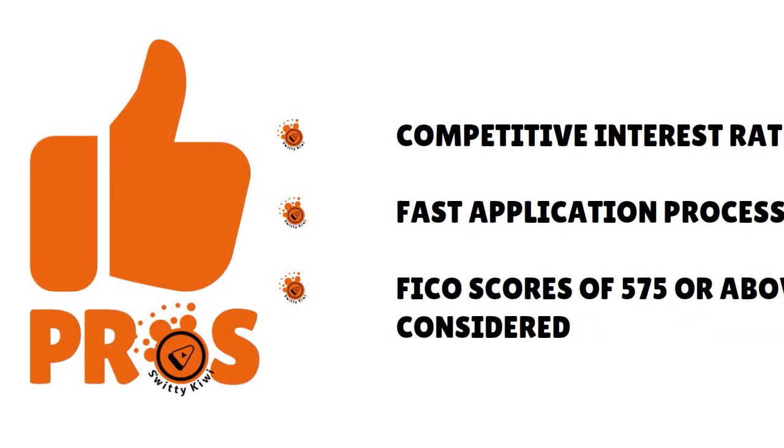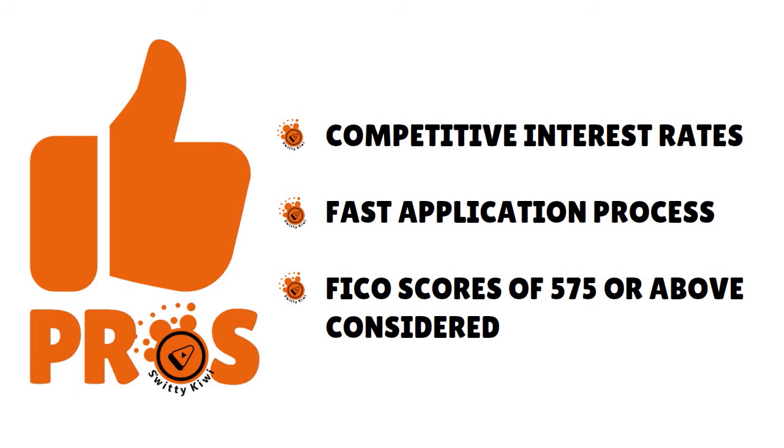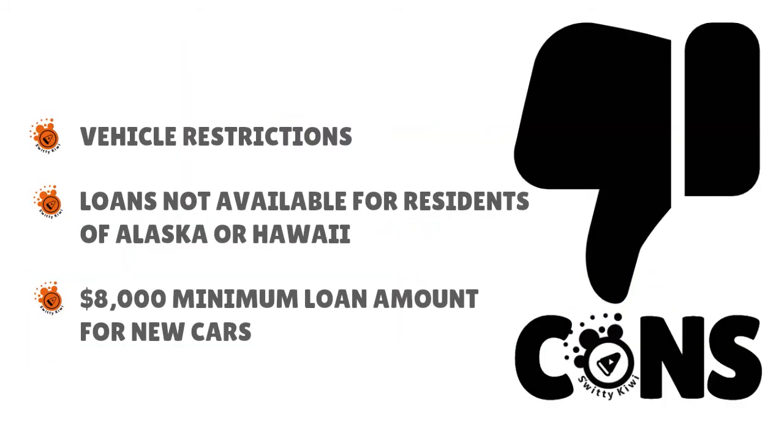The pros: they have competitive interest rates. Of course, this is a loan marketplace, so this is pretty cool. They have a fast application process, and FICO scores of 575 or above are considered. The cons: there are vehicle restrictions. The loans are not available for residents of Alaska and Hawaii. And they want you to have an $8,000 minimum loan amount for new cars. This is one thing you need to really understand.